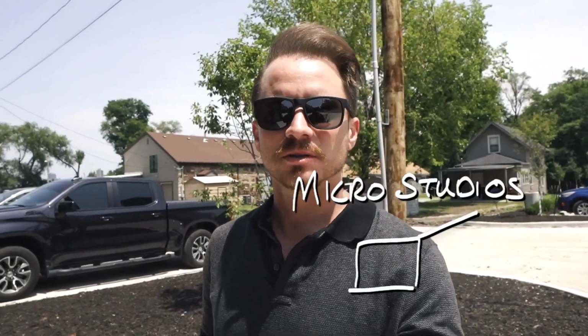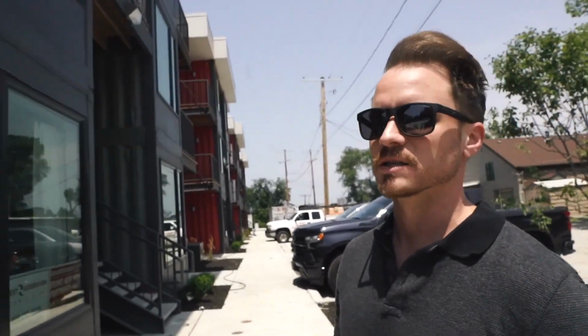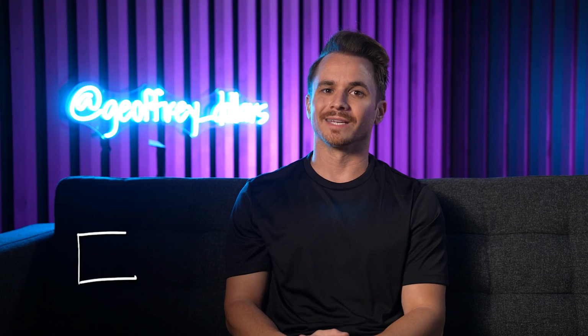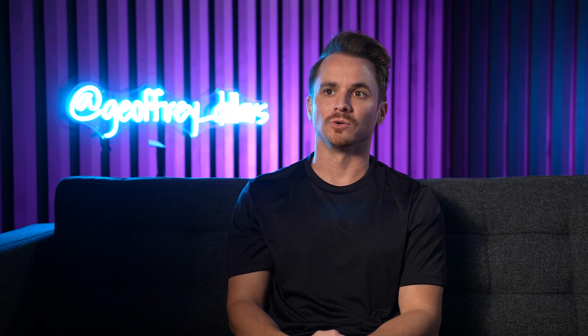"48 micro studios," and they use these shipping containers. We're considering building these kind of across the US. We're kind of getting smart on the idea right now. But the model is very attractive because it's so expensive to build new apartments with traditional wood and screw type buildings. Shipping containers cost about $6,000 each just for the container. It's a very durable material. It's renewable. We can use the shipping containers after they've already been on a boat, and we can fabricate them to be an apartment. It's significantly cheaper, and you get the same type of end product when you're done with it.